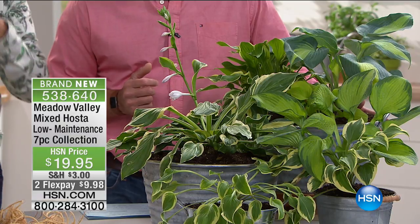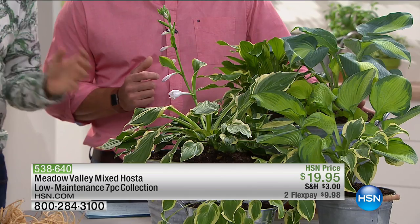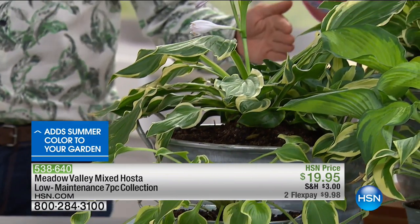Right. Add some color with these ever blooming, ever leafed hostas. They're amazing. And what you see on the table here today is seven plants. This is what they'll look like. So you can see the collection that you can create with this.